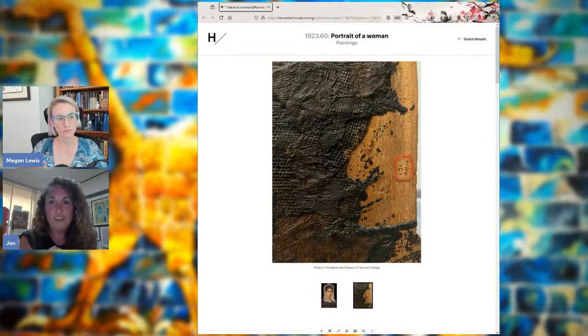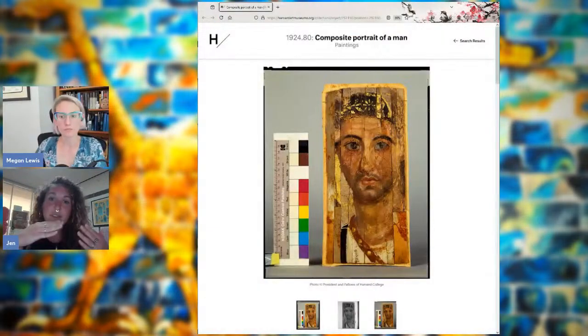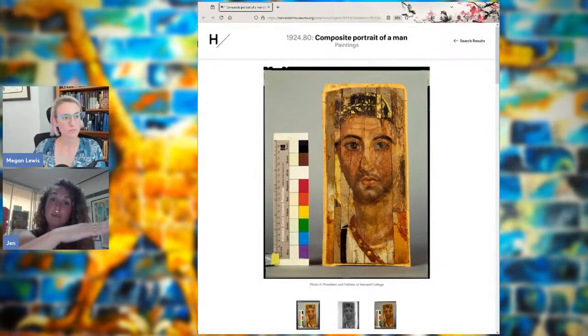The other portrait, if you don't mind clicking on that, Megan. So the other one is same period-ish. It's a portrait of a man, 1924-80. So it came to the museums 100 years ago in 1924. That one we displayed horizontally because this is a way of gesturing to the fact that someone would be laying down in their tomb. So it's another departure from what you'd normally do in a museum.